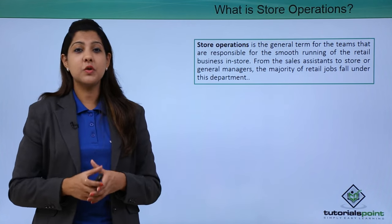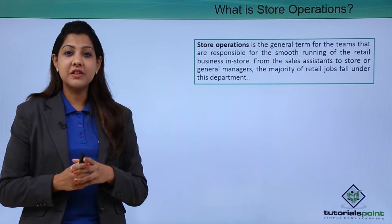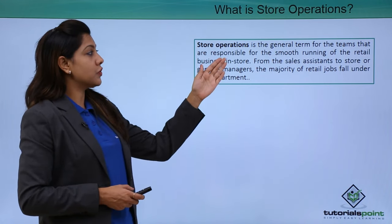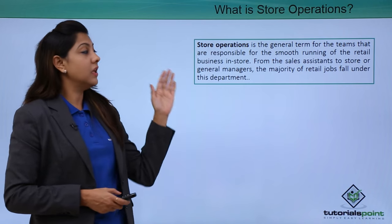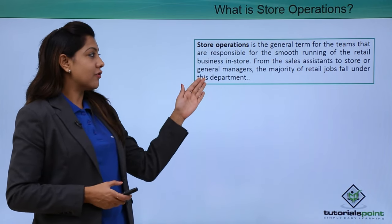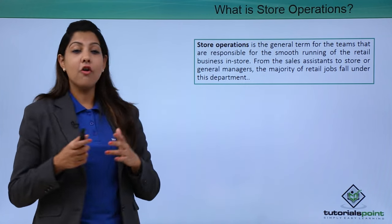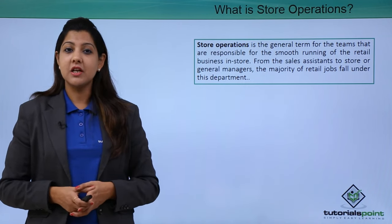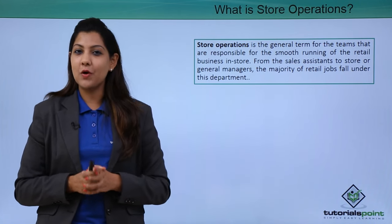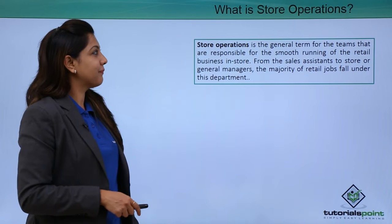Well, if I have to ask you what exactly do we mean by the term store operation, let's look at what the dictionary defines it as. Store operation is a general term which is used for the teams that are responsible for the smooth running of a retail store. So right from the general manager, sales assistants, the majority of the retail jobs fall under this particular department. So everybody and anybody who is responsible for the success of a retail store falls under store operations.